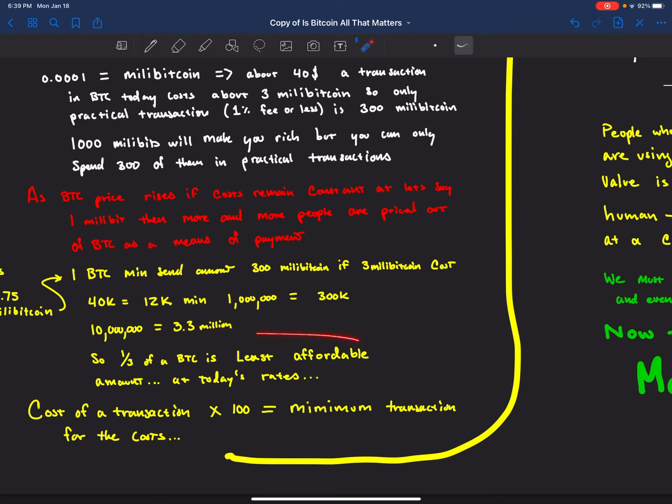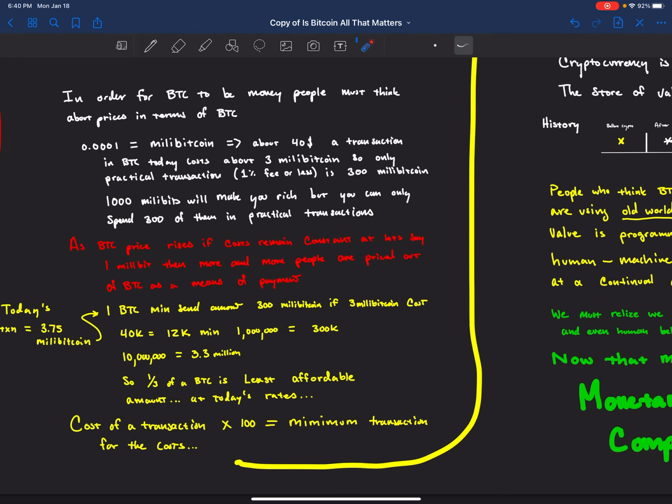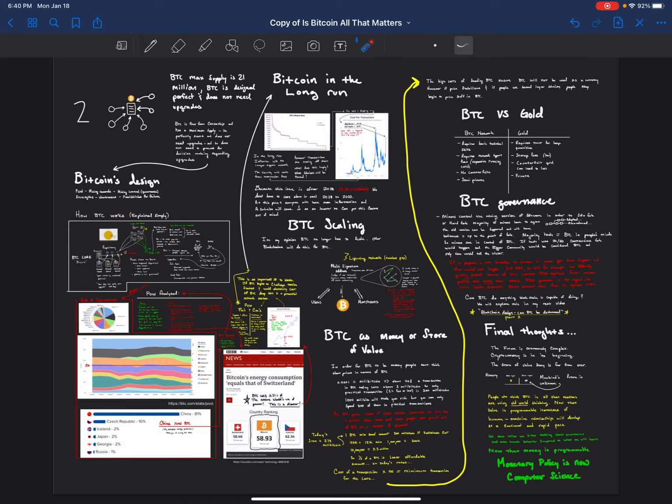So at today's rates, 1/3 of a Bitcoin is the smallest transaction that makes sense because of that 1% fee, for me personally. And I know a lot of people don't want to spend more than 1% to send their money from A to B. So the cost of a transaction is basically 100x whatever the transaction is, because that's my 1% fee amount.